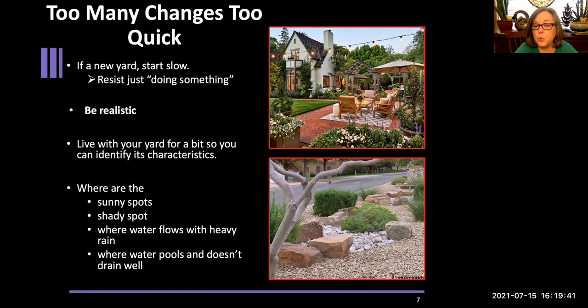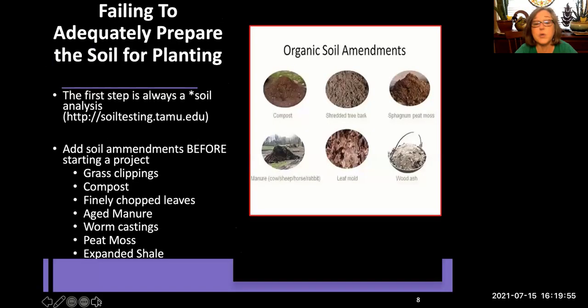Know where the water pools and doesn't drain well. You certainly don't want to plant anything in an area that's not well drained because no plants like wet feet. That is something you could either avoid or you could actually fix that area before you start to plant.